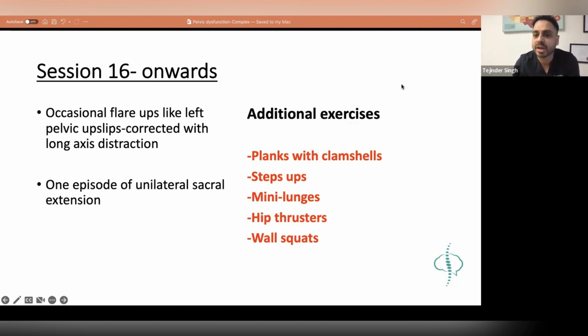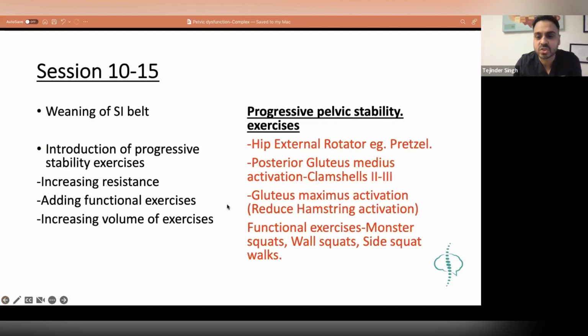Additional exercises I added: he's doing planks with clamshells, and I'll demonstrate some exercises that reduce hamstring activation. We are doing step-ups to develop functional strength, and mini lunges so that he can activate the glute max and glute med in single leg standing. Also hip thrusters, which he doesn't like very much, and then wall squats.